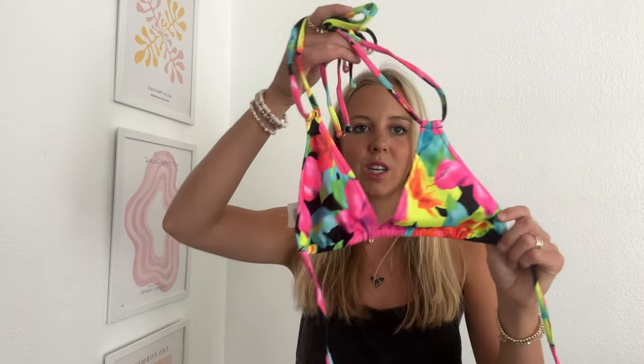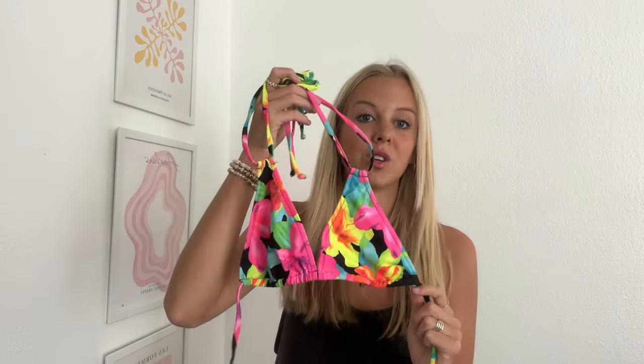I don't know if they have this in a lot of styles, because if they do, I want it. But they only sent me one in it, and I'm just obsessed. It's a halter bikini top, but it's the double strap, and then it ties in the back. So it's pretty adjustable, but it also holds your boobs up so well, and it is so flattering.